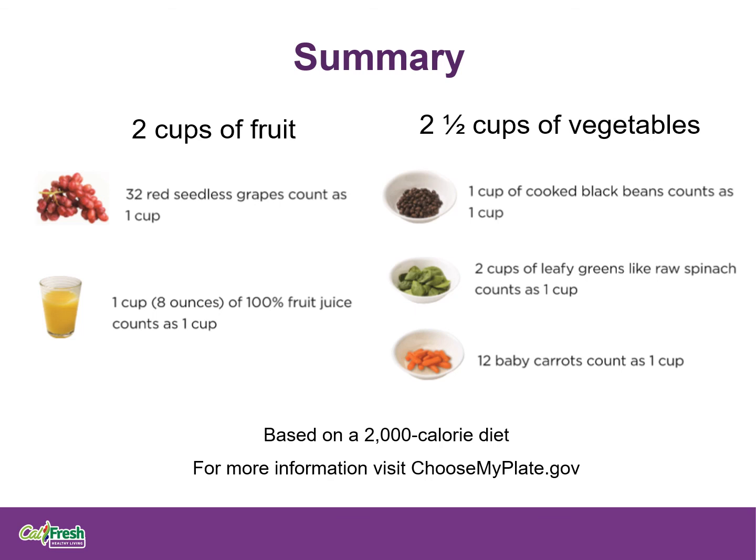And these daily intakes are based on a 2,000 calorie diet, which is the calorie intake that's recommended for most people, but it's not for everyone. So I mentioned earlier I would show you how to find the right amount of calories for you or someone else in your family. So the way to do that is you visit the choosemyplate.gov website and you click on the My Plate plan, which is under the Resources tab.